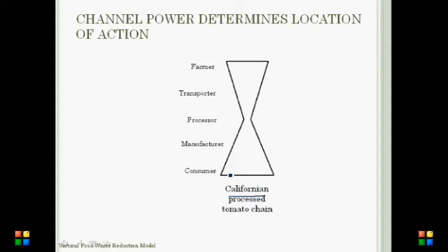And on the x-axis, this is the number of stakeholders. So there's many stakeholders, a few manufacturers, and then only a couple processors, and then more transporters, more farmers. So we feel that when you map channel power, we're able to see that processors have the most ability to influence their relative stakeholders in the chain. So processors and manufacturers, and maybe even transporters, have the ability to influence their chain and basically make changes or deal with things as far as food waste is concerned.